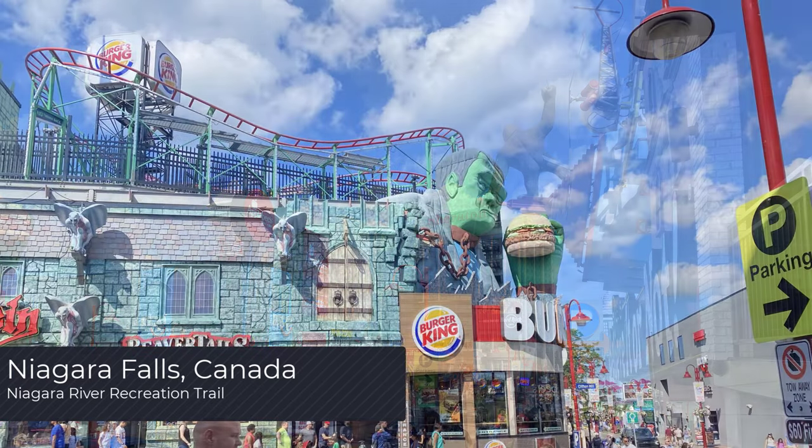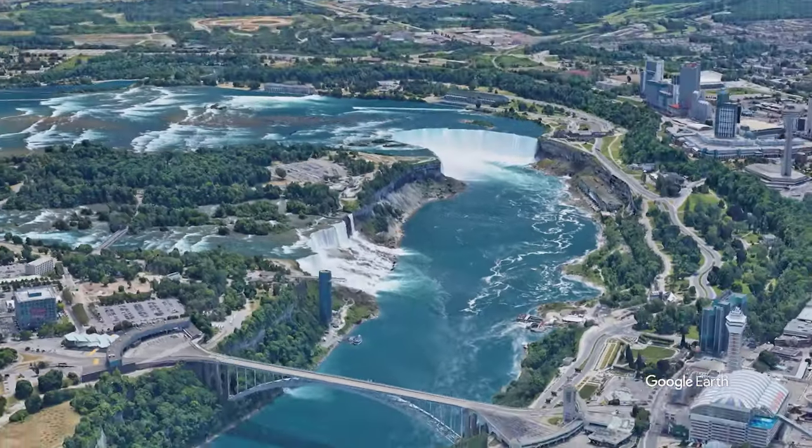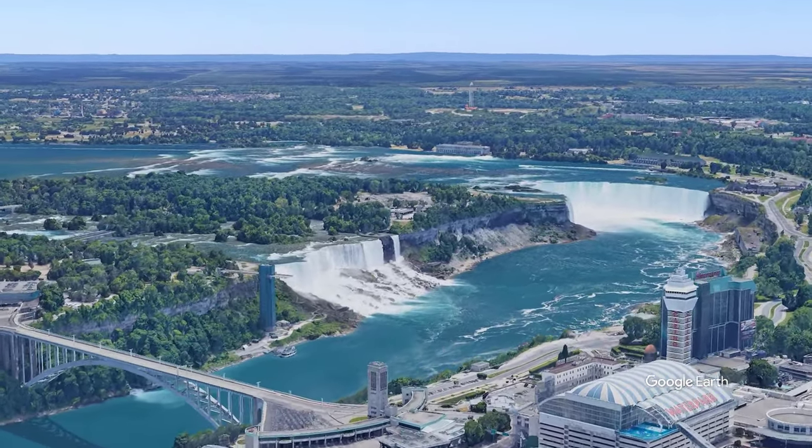The Canadian side of Niagara Falls isn't anything like the American side. It has large casinos, multi-story hotels. It's kind of like a Vegas setting.